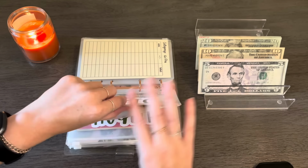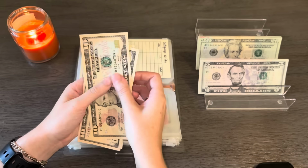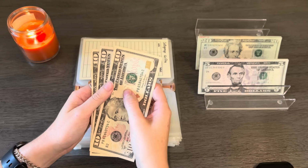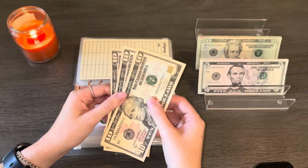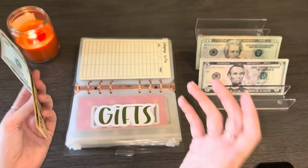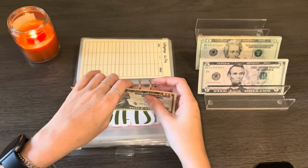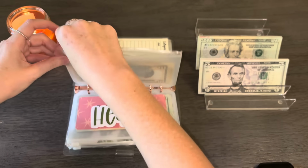Gifts is getting $10 as well. I don't have any more birthdays for the rest of the year, but I might want to buy somebody something just on a whim or for a random whatever. So I always want to add something to gifts just to have it on hand. Plus, birthdays will be coming up again next year, so I want to be prepared. So we have $30 in there now.